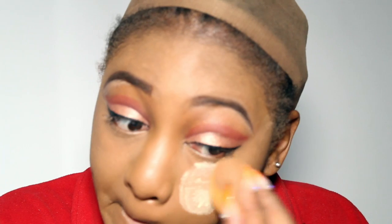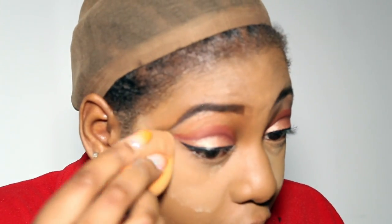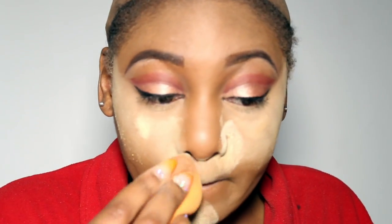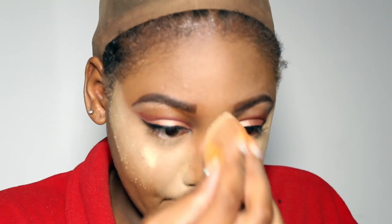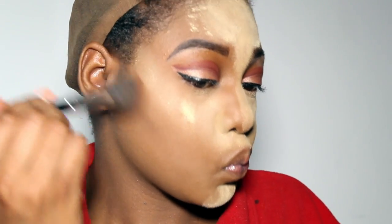To set in place all of that concealer, I'm using my Huda Beauty setting powder, and it's in the color Kunafa. No, sorry, I'm so lost. It's in the color Blondie. My bad, guys. It's the color Blondie. I was going to take Kunafa, but then I was like, hell nah.